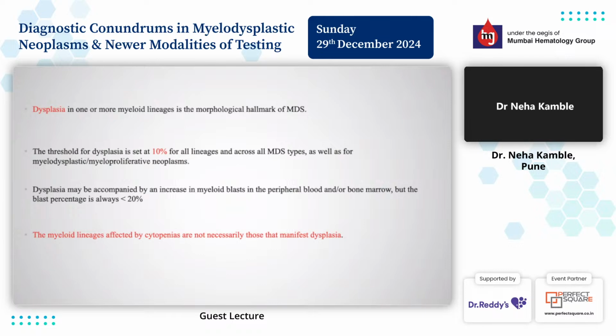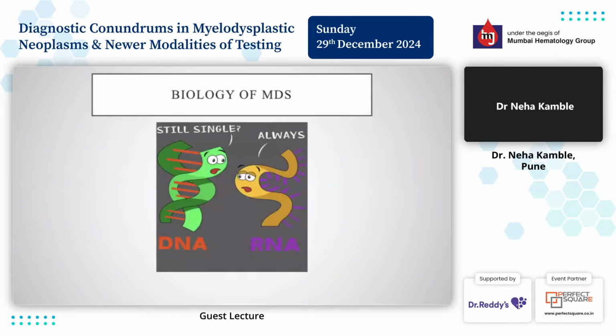The catch point to be considered is that the myeloid lineages which are affected by cytopenias in the periphery are not necessarily those that manifest dysplasia in your marrow. So contrary to the belief that if I have anemia I should have dysplastic changes in erythroids, or if I have leukopenia I should have them in myeloids, that is not the case. So cytopenias may be in some lineages, and dysplasia may be in other lineages, right?